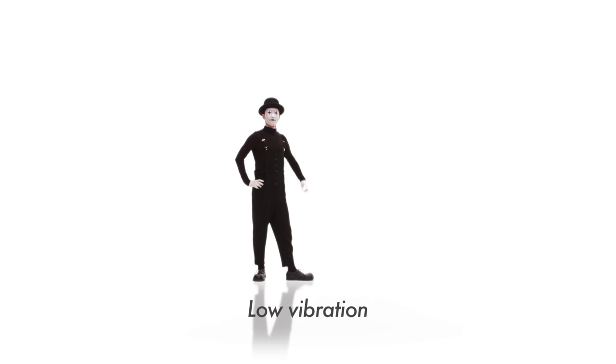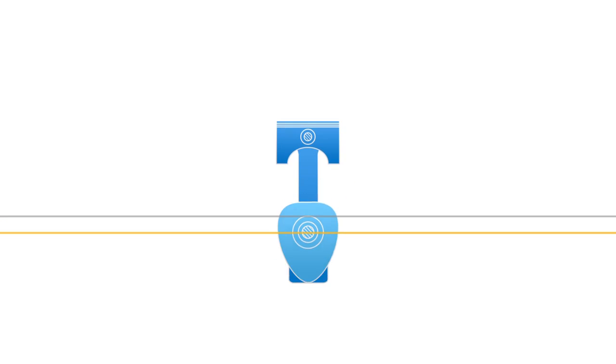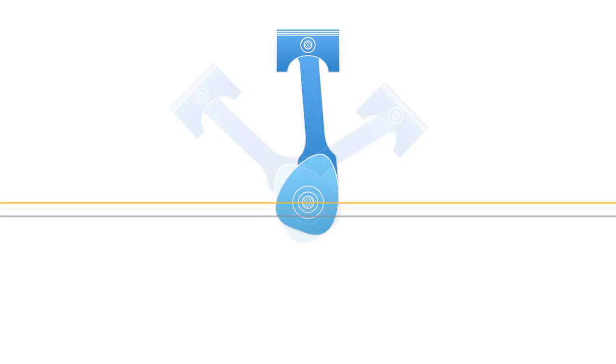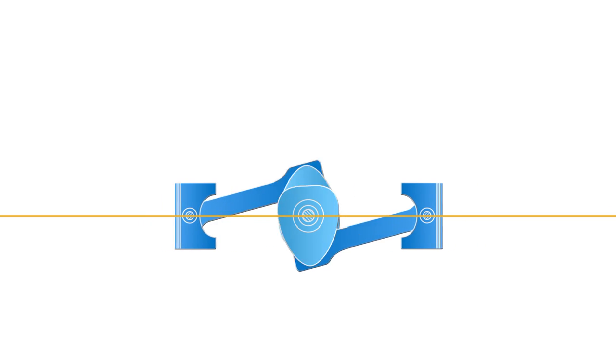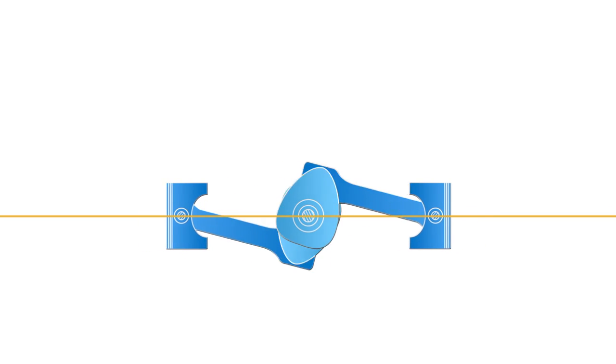Low vibrations mean low noise. The boxer engine has minimal vibrations and simply outstanding durability.